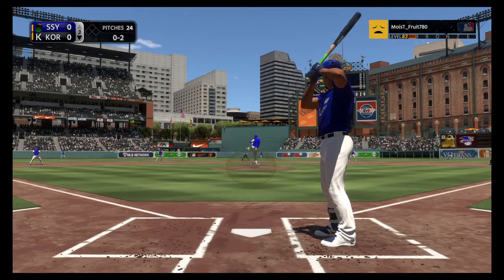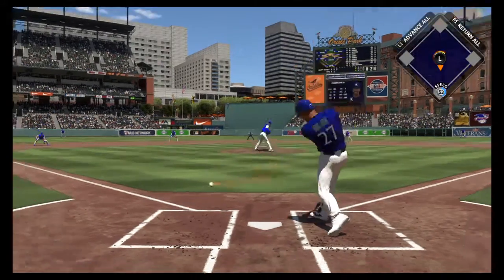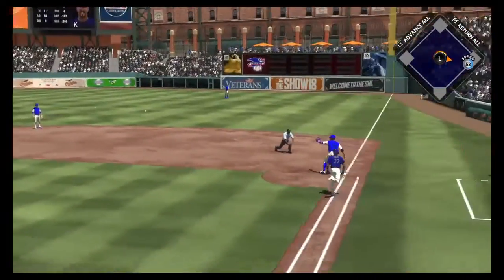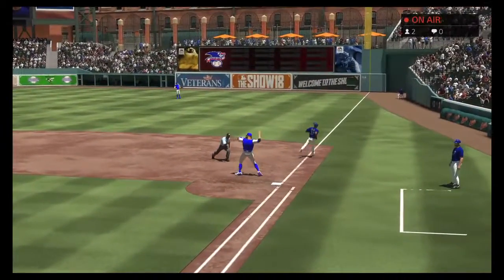That pitch was way off the plate and off speed. I'm surprised he even offered at that one. Too short. And there's one down now.